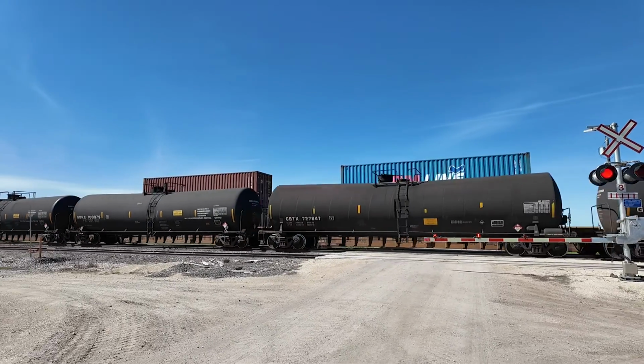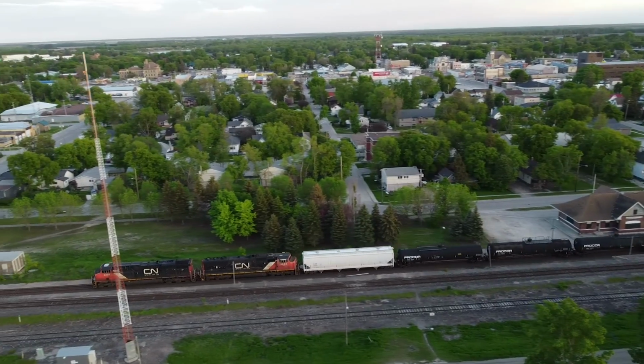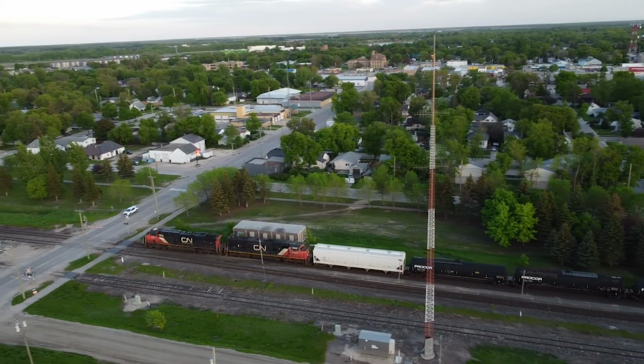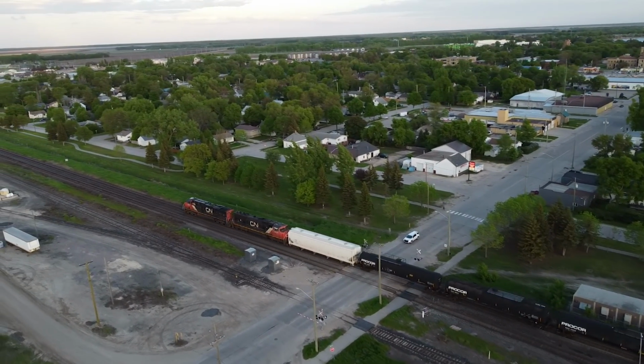That explains part of why you see those trains so often in Portage, but it's not just here that it happens. Check this out. Here's a CN train going through the downtown. This one's headed to the east, and we're going to watch this for a second here. Then I'm going to show you some horrible video quality. I'm going to zoom the drone in way far and go up fairly high so you can see what's happening here.